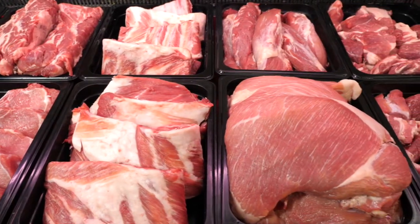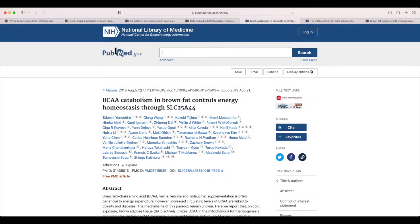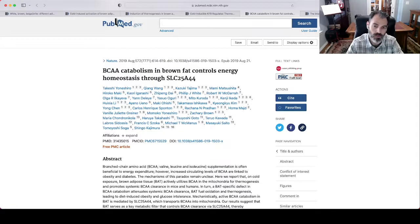All branched chain amino acids are just the components that make up protein. So all the things that you might eat on an animal-based diet are going to support this branched chain amino acid brown fat activation. What about high-fat diets? How do those support brown fat?